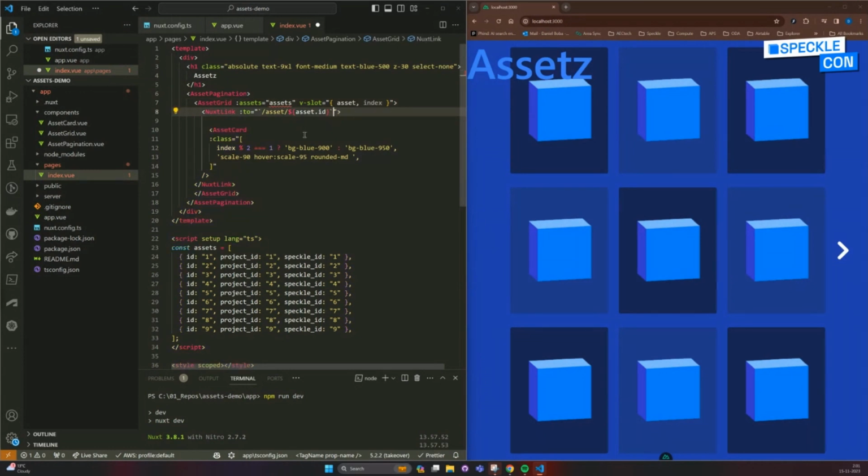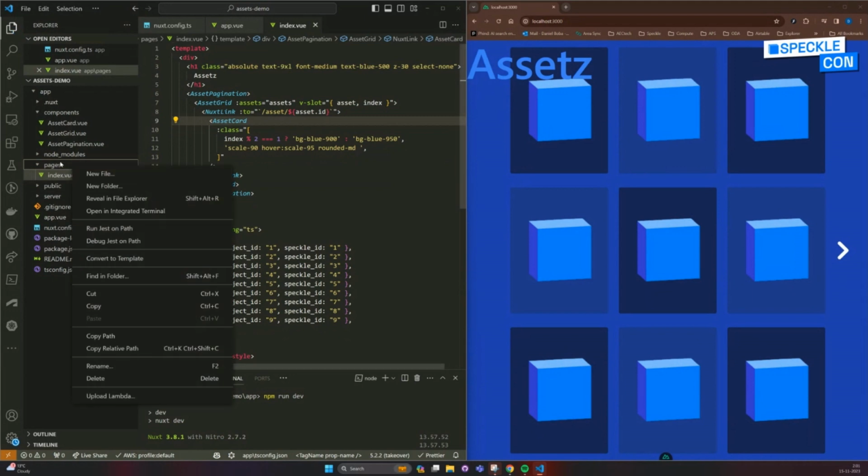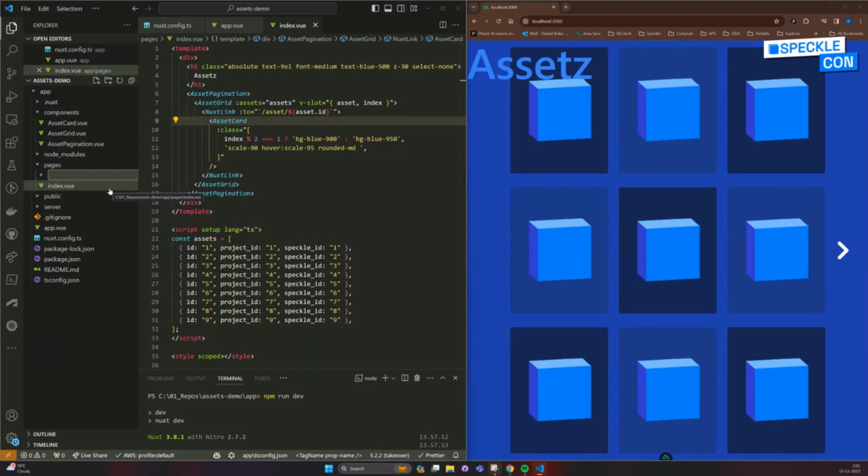Okay, this is great, and it's all good, but if we navigate there, we don't have a page like that, so it's not gonna work. So we have to create a new page. Again, inside this pages folder, we create a new folder this time. It will be called assets, the same as what we have after the slash here. Then we want to create a dynamic route, so that's why we're gonna use square brackets, and we're gonna make a Vue component out of it.